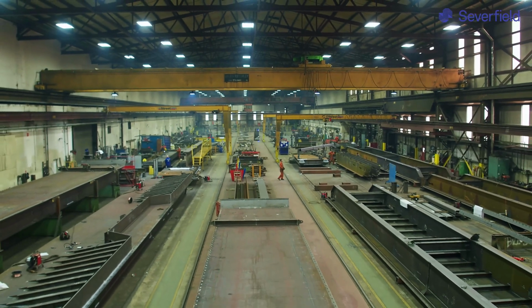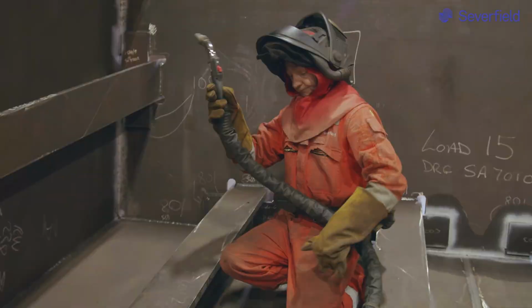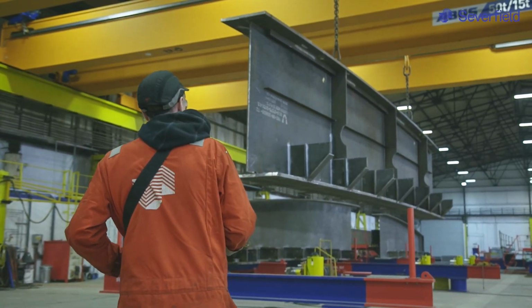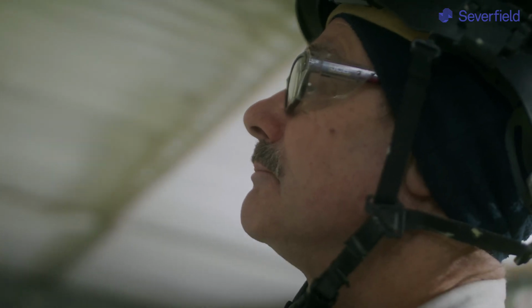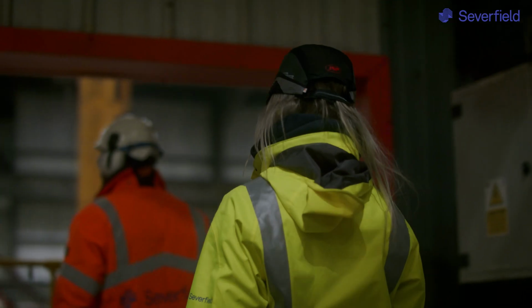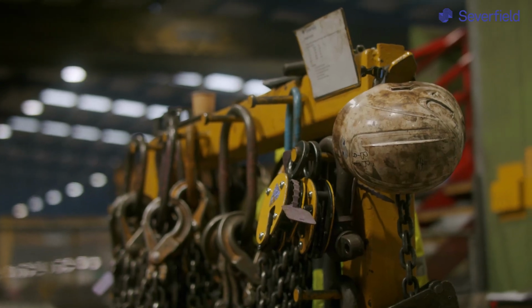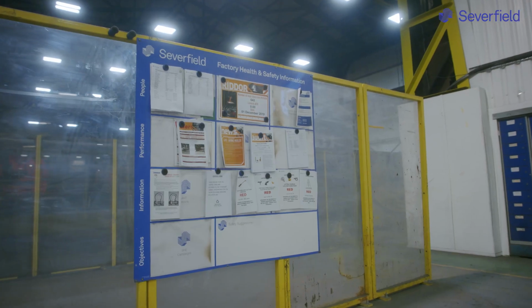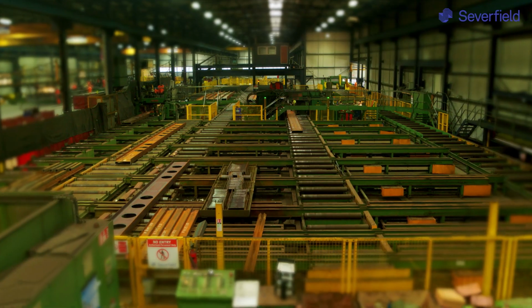At Severfield, we're aware of the duty of care to all persons involved in and affected by our operations, and to the environment. Our safety, health and environmental teams have developed control procedures to not only meet legal requirements, but apply and, where possible, lead best practice. Our safety, health and environment policy statements are displayed on notice boards and available from your SHE team. Please make yourself aware of this.